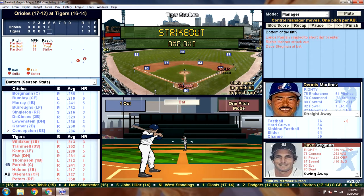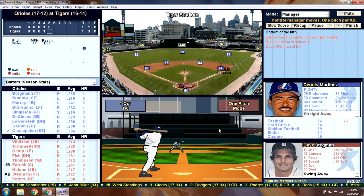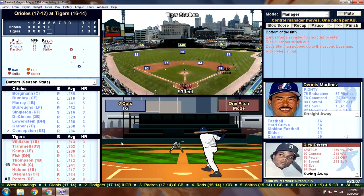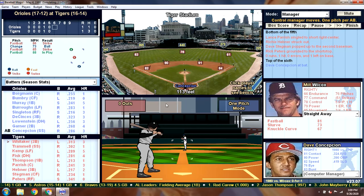But Hebner strikes out for the first out. Let's see what Stegi can do here. The Stegosaurus. He's going to pop it up to second for the second out. And that'll bring up Rick Peters. Oh, I thought he was going to get through there, but instead it's going to be a ground out to short. So we're in the top of the sixth, and Wilcox is sitting at 76 pitches. And I think his endurance is probably around 80 to 90, probably 85 to 90, so we're going to keep an eye on him.